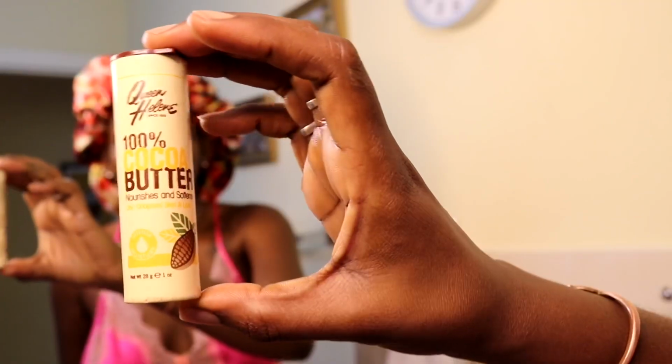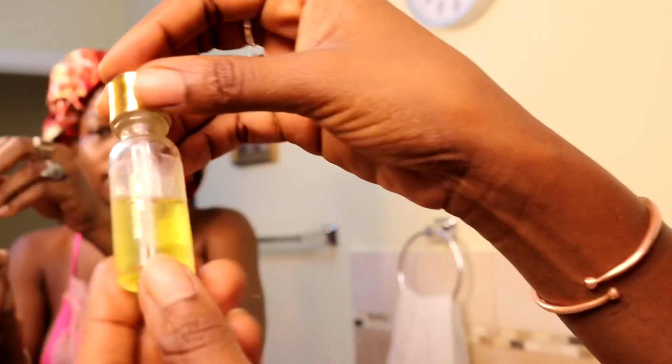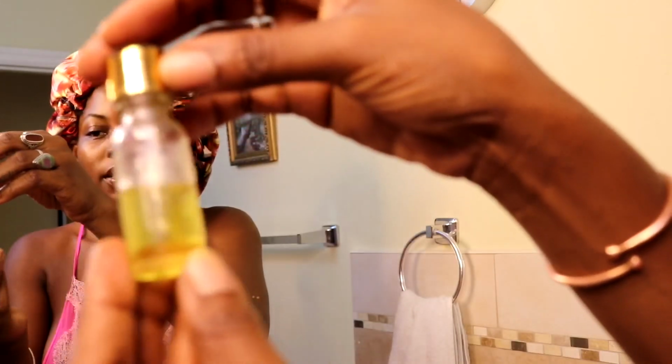One more thing, I'm gonna use the cocoa butter on my lips to keep my lips moisturized and so it's nice and soft the next day. And I'm also gonna put some cuticle oil on my fingernails and my toenails.